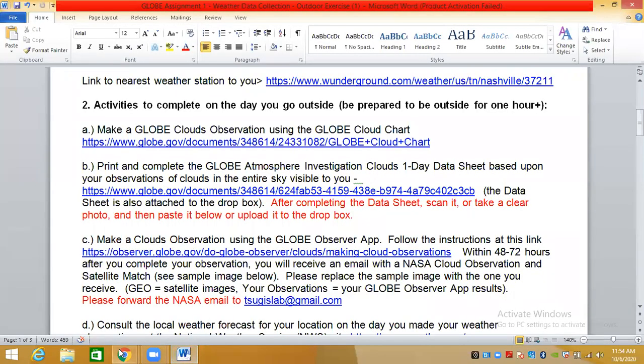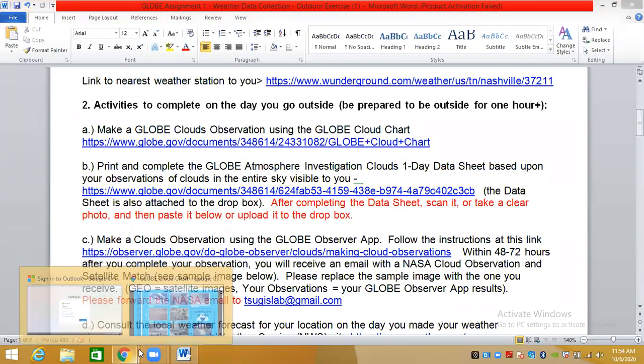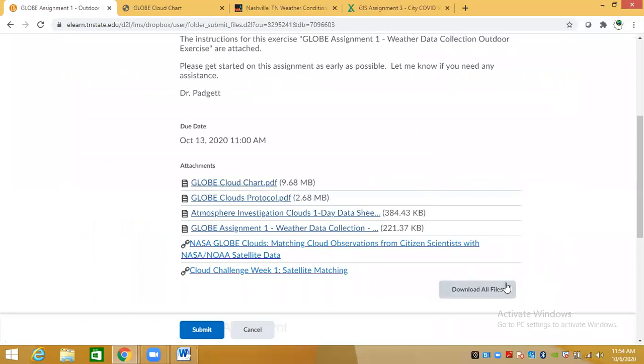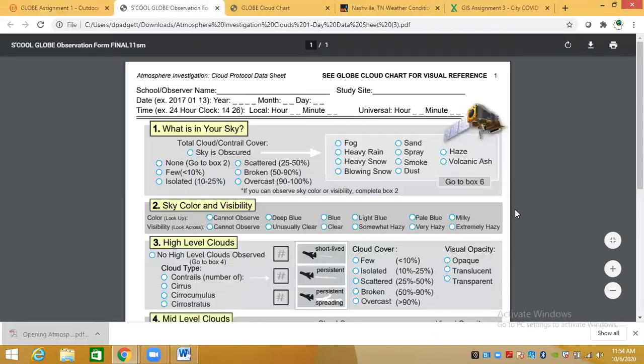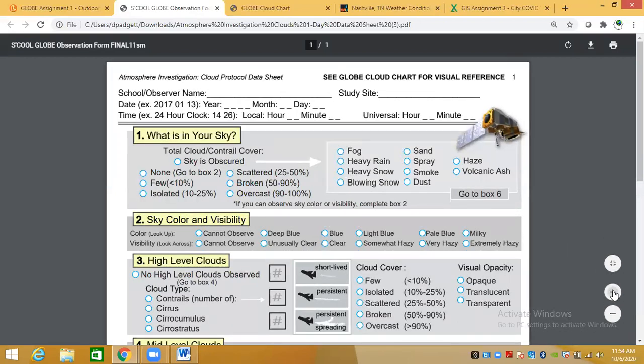And then you will do a globe observation using the atmospheric investigation clouds 1-day data sheet. Now you'll probably have to print this out. Well, you'll definitely have to print this out.